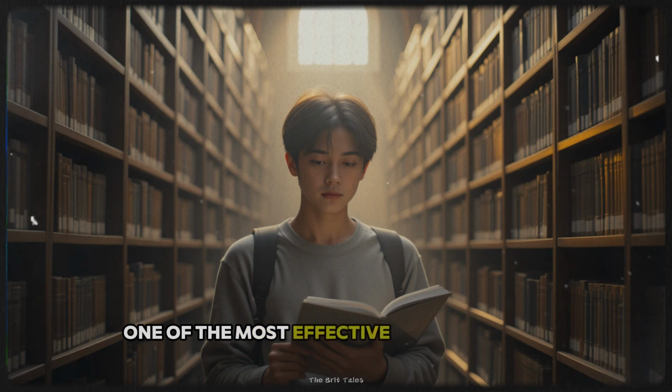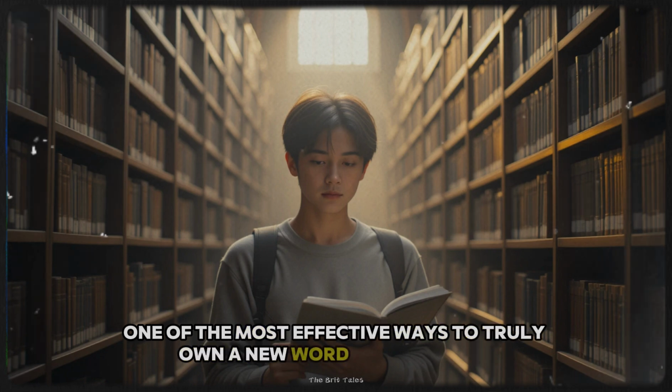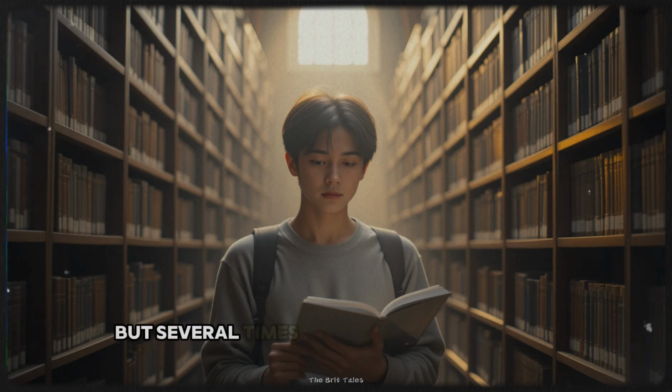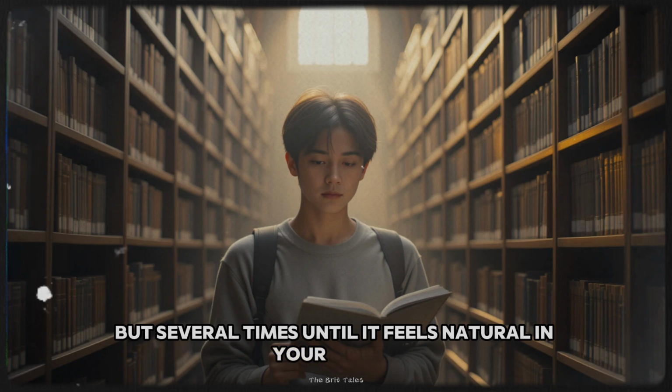One of the most effective ways to truly own a new word is to practice speaking it out loud, not just once, but several times until it feels natural in your mouth.